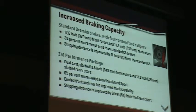Next slide. I mentioned brakes. We've got Brembo brakes starting from the standard car all the way up. We've got more swept area. We've got fixed calipers. And just the best hardware we could get from Brembo.